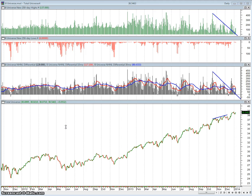We're going to start off here with a new high, new low indicator. We had 137 new highs and 8 new lows today, but more importantly, we've seen these new highs surge up a little bit over the last couple of days. We needed that because they were starting to drop off, and that's allowing the new high, new low differential to keep some distance from the flat line.